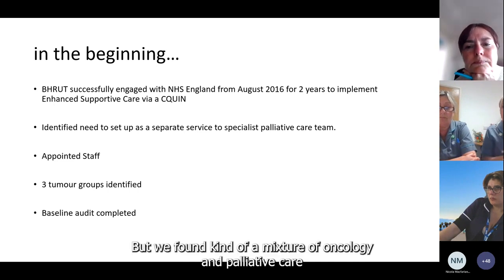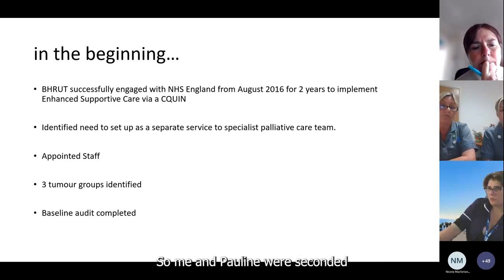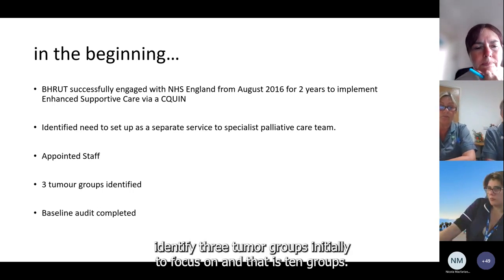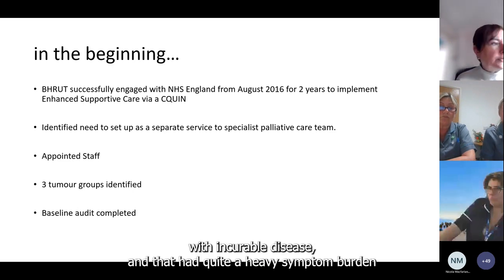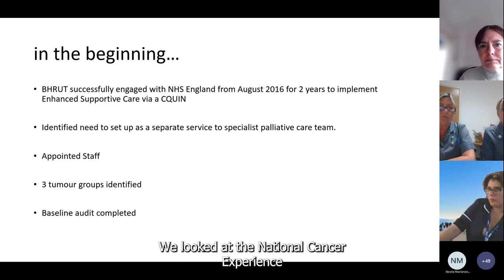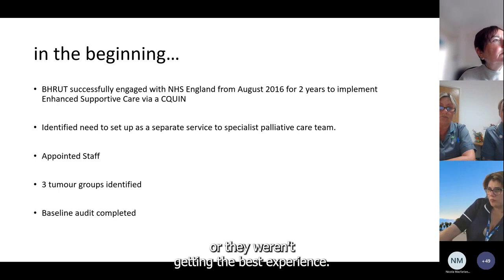But we found a mixture of oncology and palliative care experience was a really good background and place to start. So me and Pauline were seconded from the palliative care team here to set the service up. We had to identify 3 tumour groups initially to focus on. We had to pick ones that had the worst outcomes when diagnosed with incurable disease, and that had quite a heavy symptom burden at diagnosis. For the trust, we also looked at the National Cancer Experience Survey to see who was feeling that things were really tough or who weren't getting the best experience.